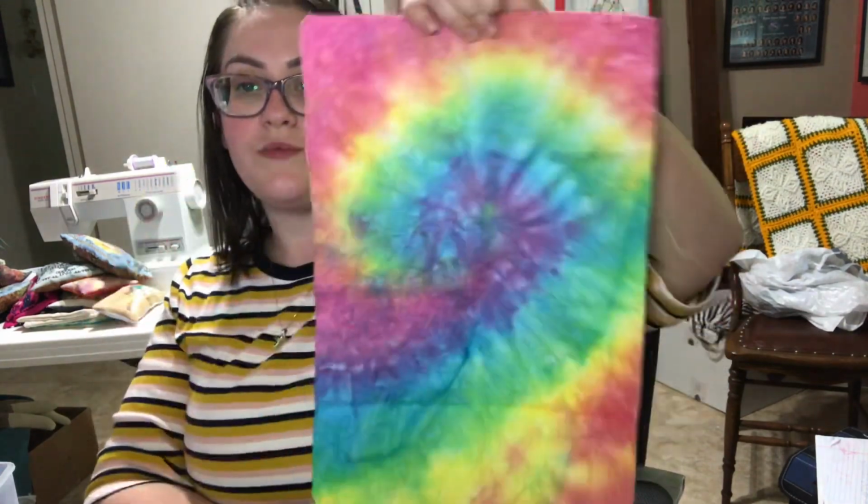Isn't that great? What do I put on this? I've never used it because honestly the swirl came out so perfect. I kind of just want to frame this, but I also want to stitch something on it first. But it's pretty perfect, I think.